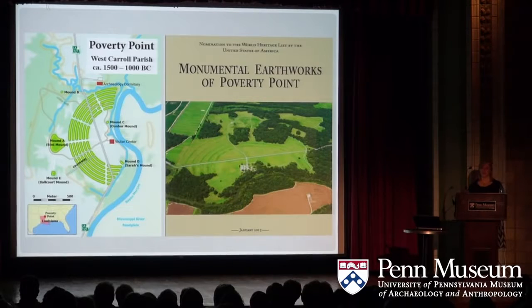urban central area. In 2014, Poverty Point was officially listed as a World Heritage Site, making it one of only 4 US prehistoric sites on that list, something we're very proud of, those of us that work down in the lower valley. The large mound has been known for a very long time, of course. It's very easy to see on the landscape.